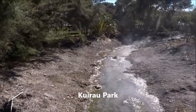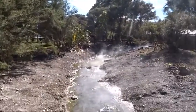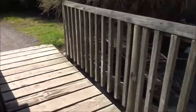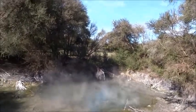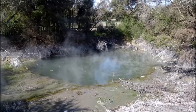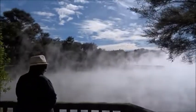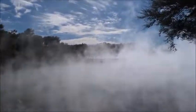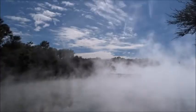We're in Kuirau Park in Rotorua, and this is something new to us. There's actually a running stream down into this pond, which looks rather hot. If you like looking at vapor over water, there's plenty of that here. This one's a real boiling hot spot.